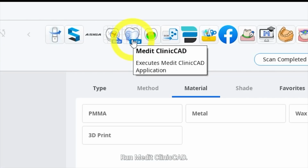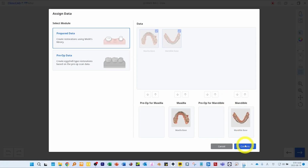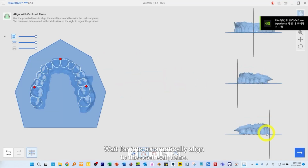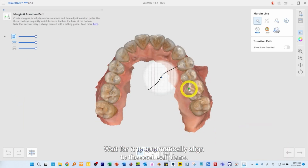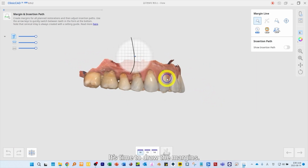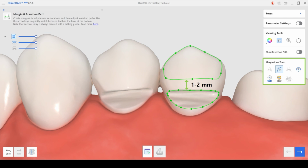Run Medit ClinicCAD. Make sure the prepare data module is selected and move on. Wait for it to automatically align to the occlusal plane. It's time to draw the margins. First, I need to explain something.